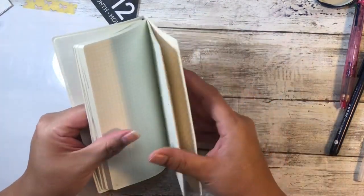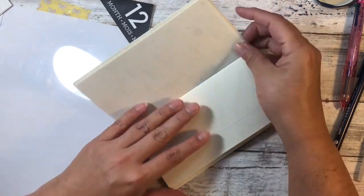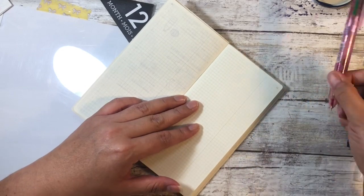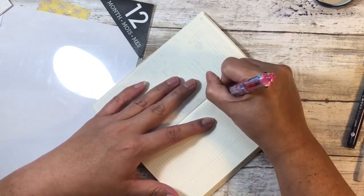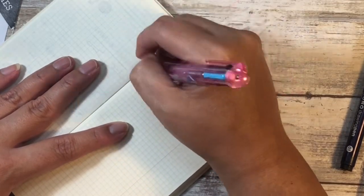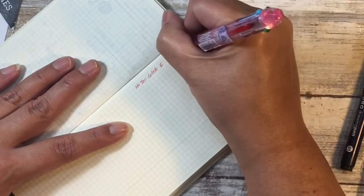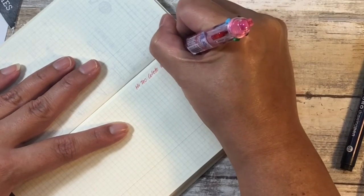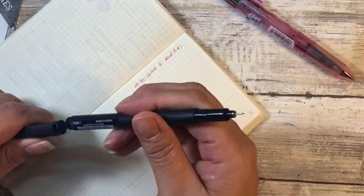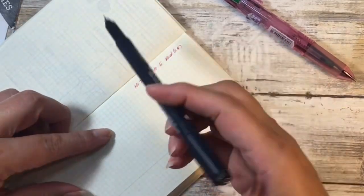Like I said, I'm going to test out some pens, because I hear that because it is both thin and slick, there are just some pens that don't work well. So this is my Hi-Tec-C Coleto 5 in red, and this is a 0.4 lead, and actually that feels okay. And this is a Mono drawing pen from Tombow in 0.1.